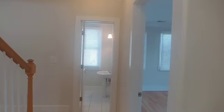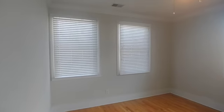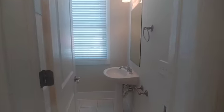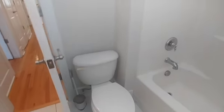On the hallway on our right here, we have our stacker washer and dryer there for you. And that sits between both bedroom number one and bedroom number two that we're now taking a look at. At the end of the hallway is our first full 3-piece bath. So we have our beautiful tile floors there, pedestal sink. We have our tub and the commode just behind the door there.